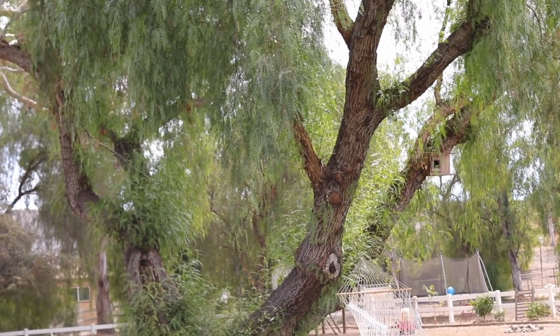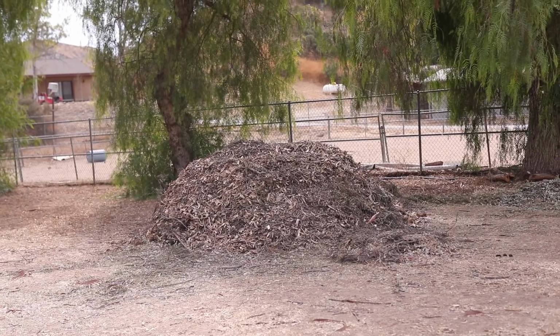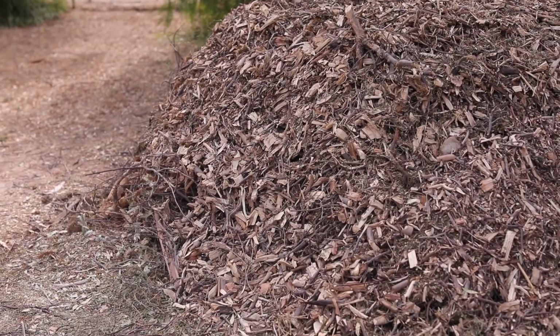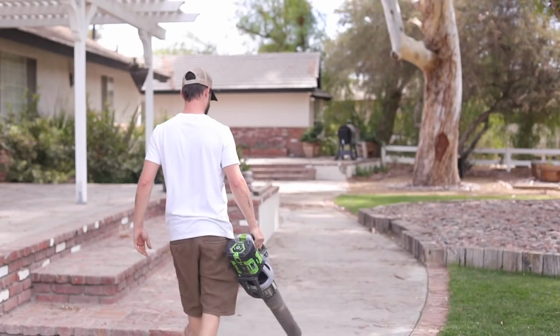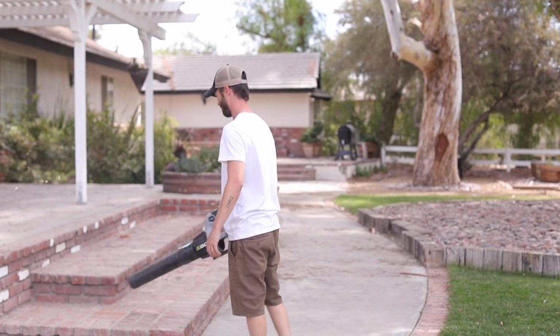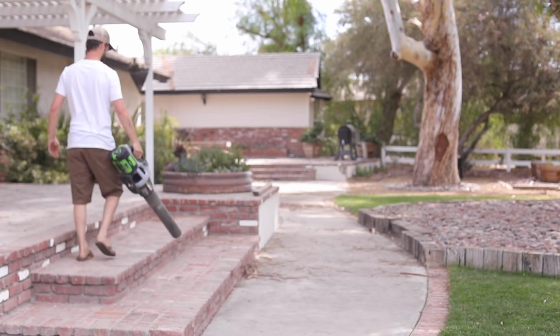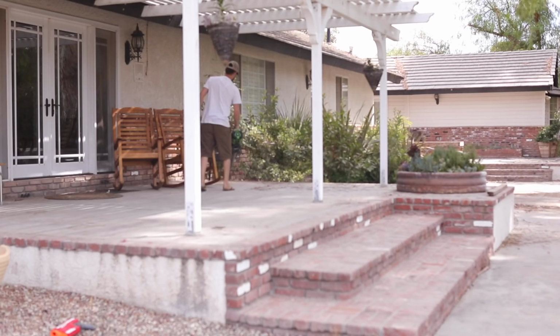And recently we had all of our trees trimmed, and so we have this pile here of all the wood chippings, which work great for around the property as mulch. And then you can see all of the leaves that drop from the trees, that it ends up all over our back porch. So we blow it into a pile and then pick it up and clean it up and put it into our compost or into our mulch pile.